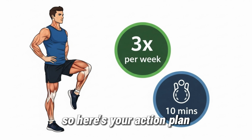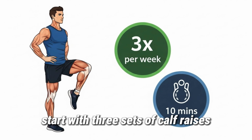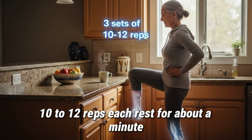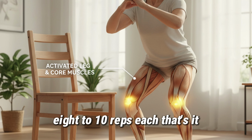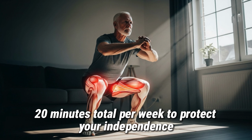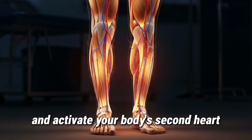So, here's your action plan. 3 times per week, set aside just 10 minutes. Start with 3 sets of calf raises, 10 to 12 reps each. Rest for about a minute. Then move into 3 sets of chair squats, 8 to 10 reps each. That's it. 20 minutes total per week to protect your independence, strengthen your legs, and activate your body's second heart.